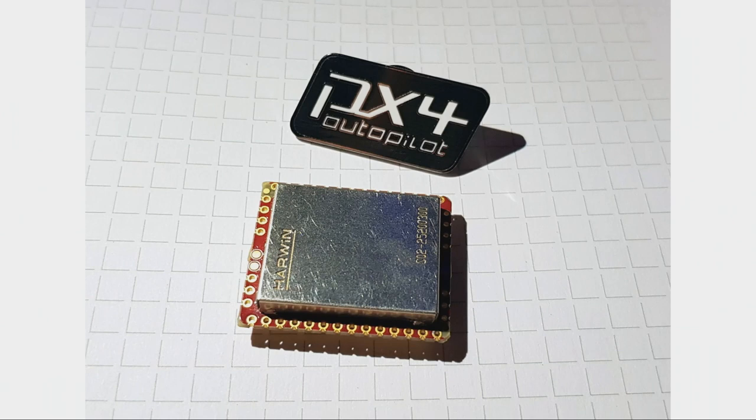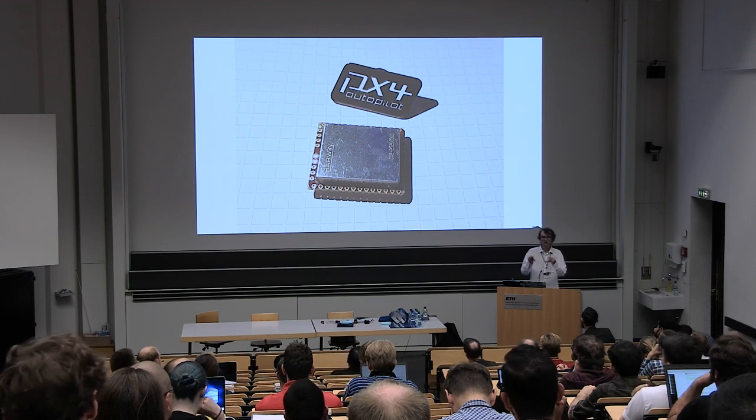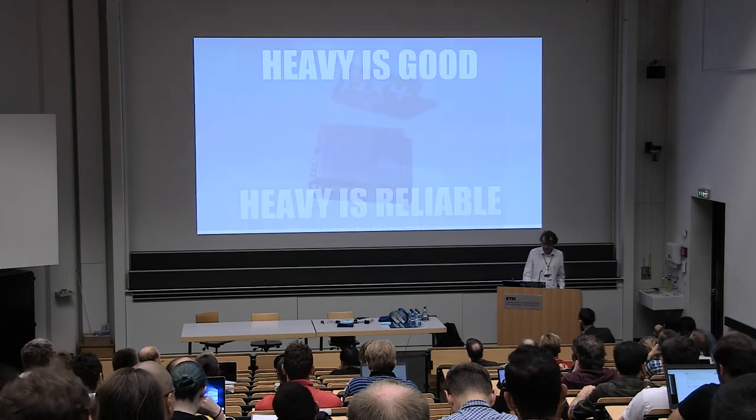We're going to actually demonstrate it a bit later. You can approach this table during the lunch break, which is supposed to happen right after this presentation, and we're going to show you the hardware.